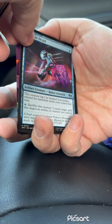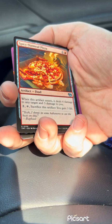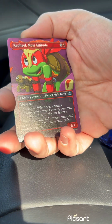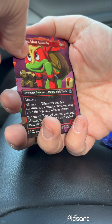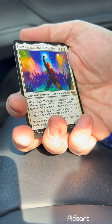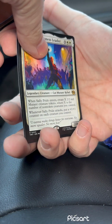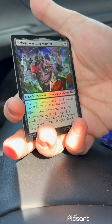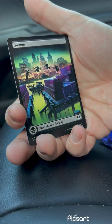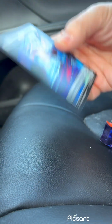Fugitive Droid, little 1-drop. Well, there's something behind there. Spicy oatmeal pizza. Do we have Donatello maybe? Oh, just Raphael. I have a couple of Raphael, but that's all right. Still fun. I like it. We have got Sally Pride Lioness Leader as our rare with the foil common Bebop again. And a swamp this time. Food. And a robot.